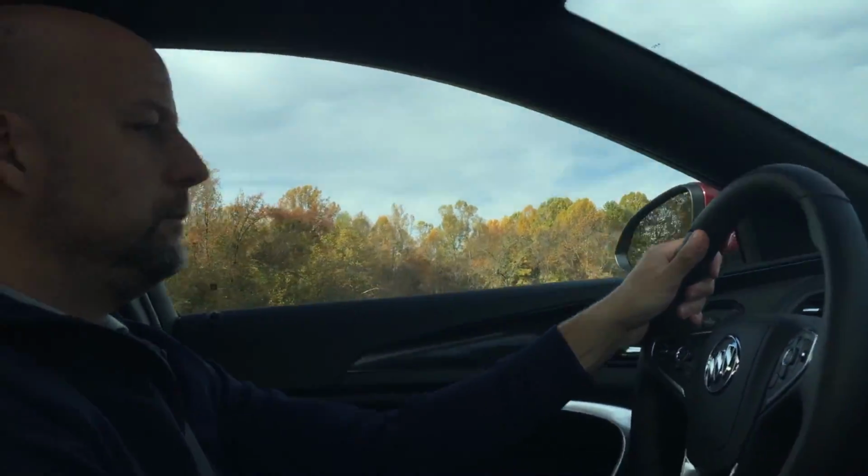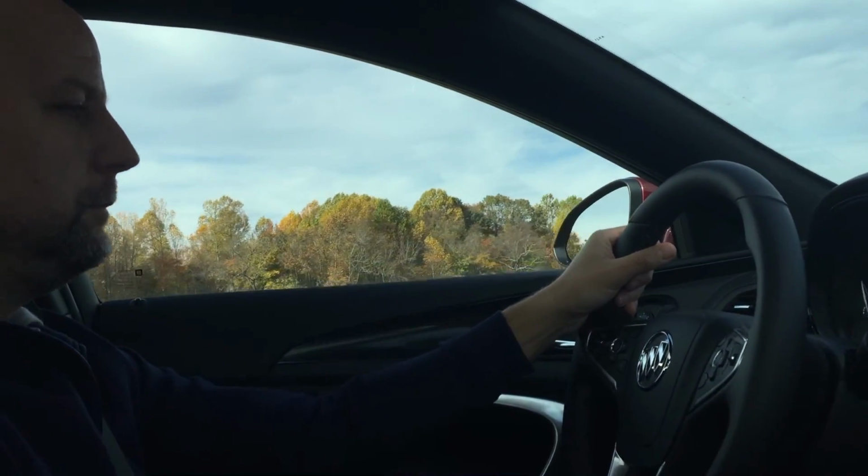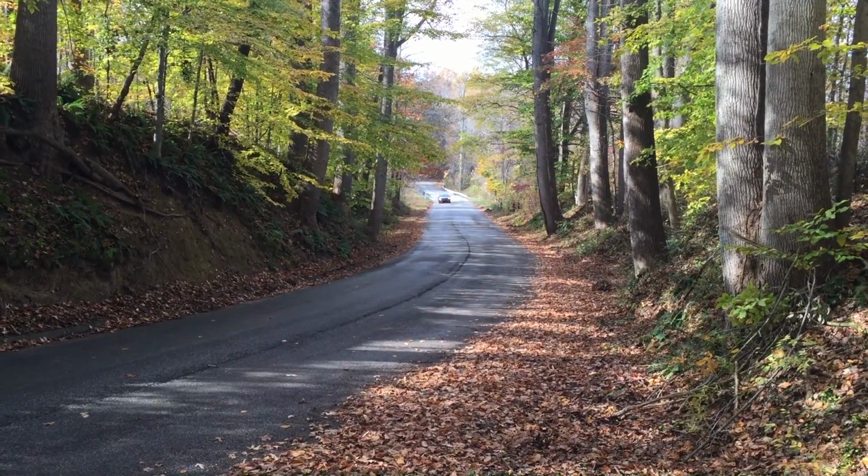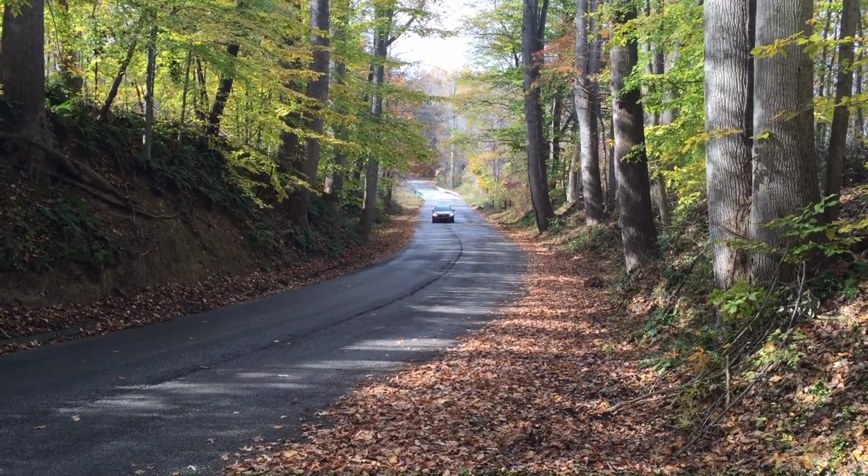Like most electric steering systems, it doesn't have a lot of feedback, but when you start getting into some tight corners, I was pretty impressed with how I could just sort of point the car where I needed it to go, and generally speaking, it would go there.